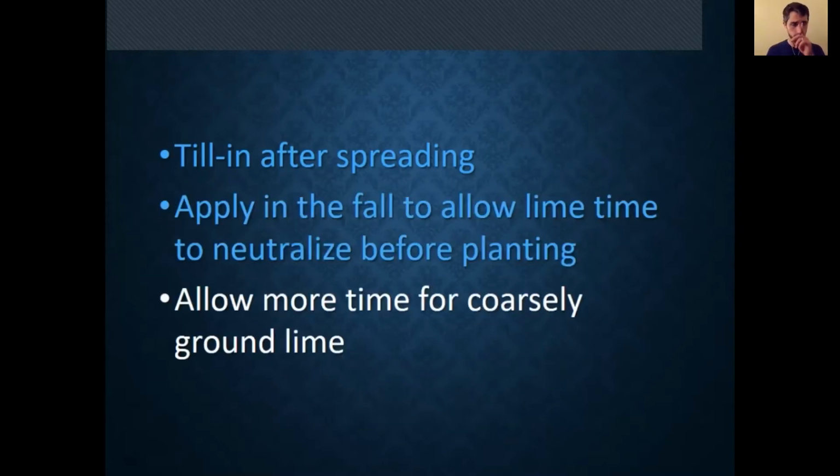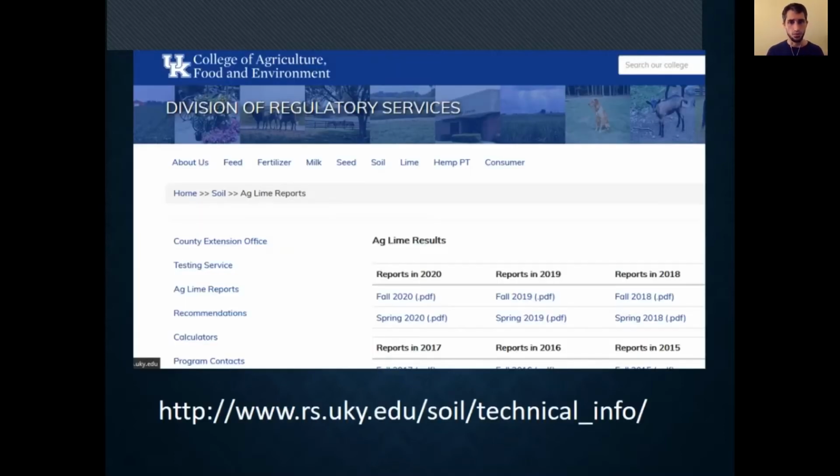And depending on your source of lime, if it is coarser, you're going to want to put it on ahead of time so it has more time. You can find the information about the quarries online. The University of Kentucky's got their ag lime reports. We'll have this link at the end as well, so you can figure out what your closest quarry is.